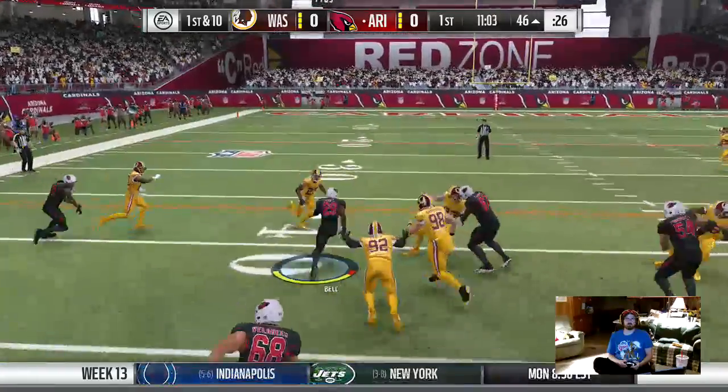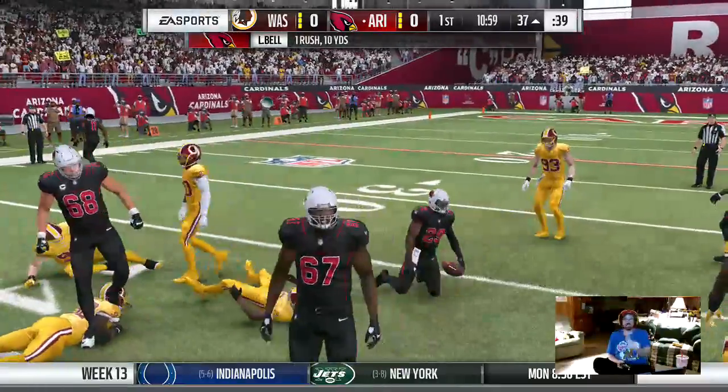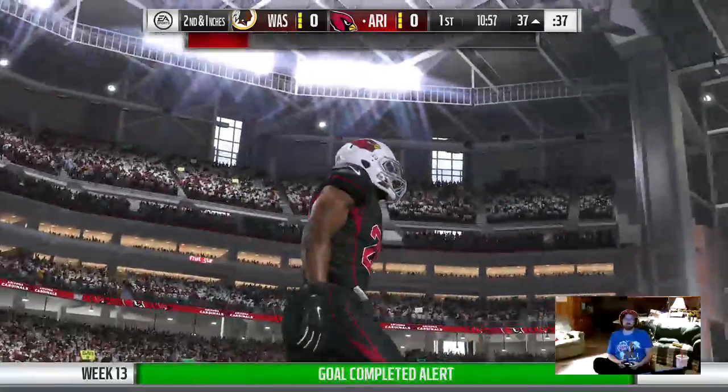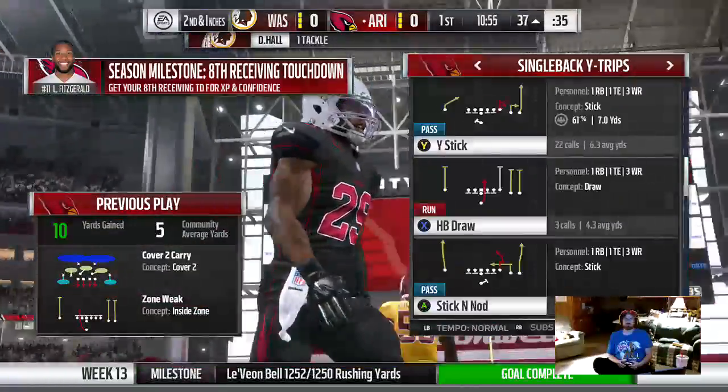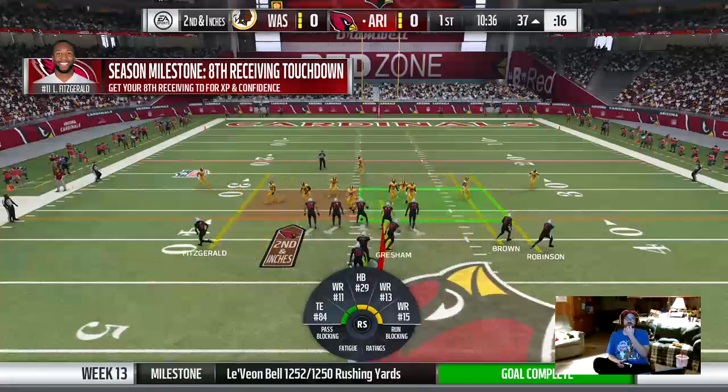Now a carry for the former Michigan State man, Le'Veon Bell, and he's going to be stopped at about the 37. Give him 10 yards on the pickup, and that'll bring up second and just about a few inches here. Larry Fitzgerald wants his 8th touchdown.